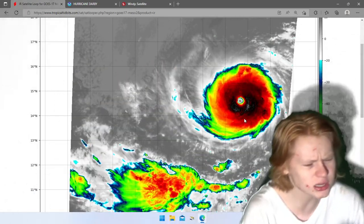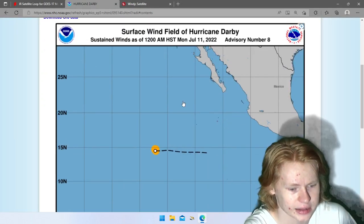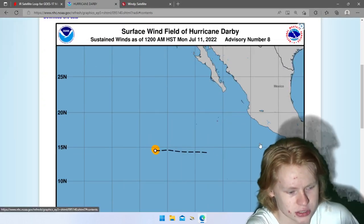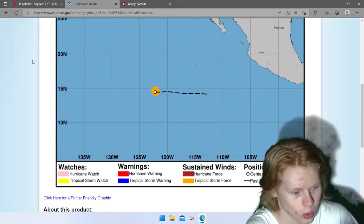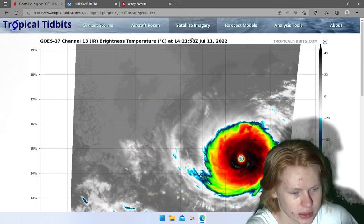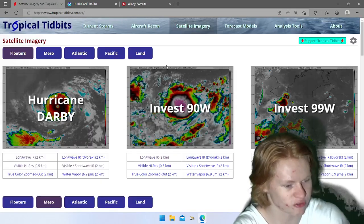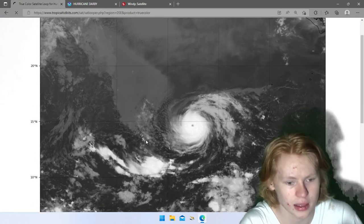I want to talk a little bit about Invest 90W. But again, this is where it is in relation to Mexico, the United States, and Hawaii. So way over here. So it's got a long ways to go before it gets anywhere near Hawaii. I do want to show you a zoomed out version of Hurricane Darby so you can just take a look at the storm and what we're looking at.